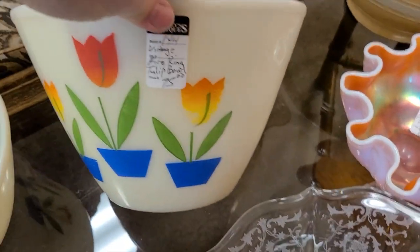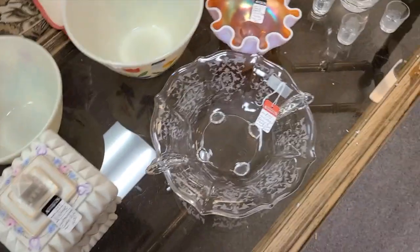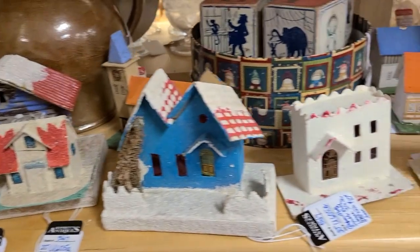So I really liked that red fiberglass lampshade right there, but I don't think that bullet lamp was the original lamp to it. This is another highly collectible Fire King. These are the tulips. Beautiful condition. You can see there's only one bowl and it was $75.